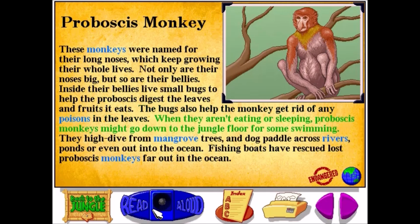When they aren't eating or sleeping, proboscis monkeys might go down to the jungle floor for some swimming. They high dive from mangrove trees and dog paddle across rivers, ponds, or even out into the ocean. Fishing boats have rescued lost proboscis monkeys far out in the ocean.